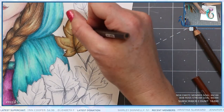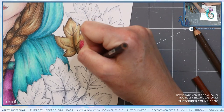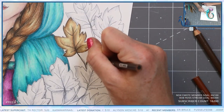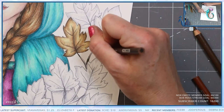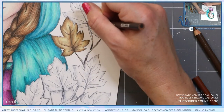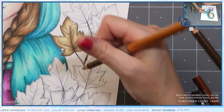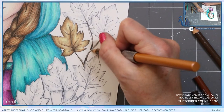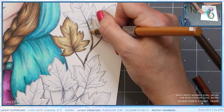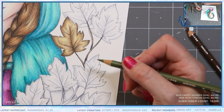B-O-U-L-D-E-R. All right, now we're going to use the sepia. We've already kind of gone over the line, so we're going to bring that sepia down here, and up onto the branch portion here. Same thing down here, and let's get the light umber. Just a little bit. Okay, and then we're going to grab the moss green.